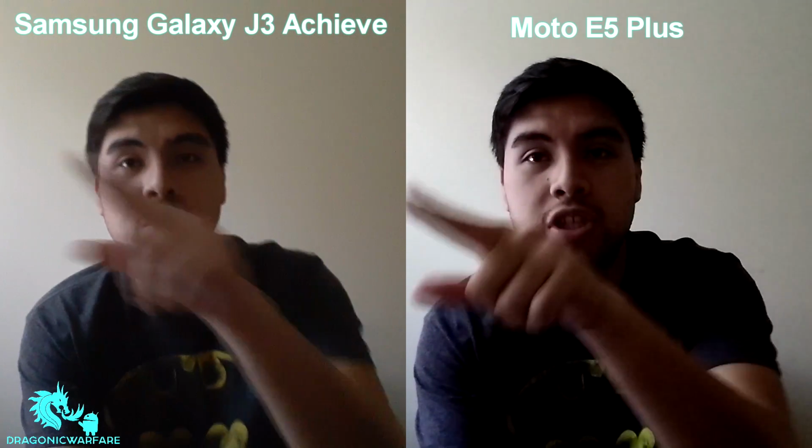Alright guys, so this is the front-facing camera test. As you can see, this is a comparison between the Samsung Galaxy J3 Achieve, which is right here on my right side, and then the Moto E5 Plus right here on my left side. So this is a front-facing camera test, and then we'll compare it differently.